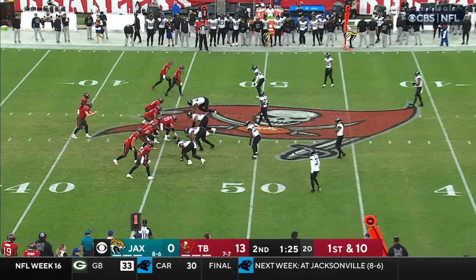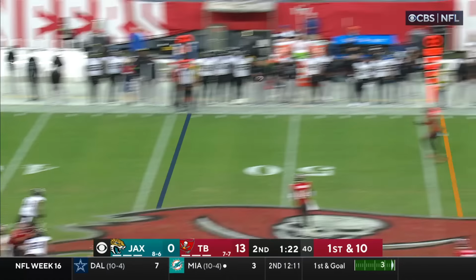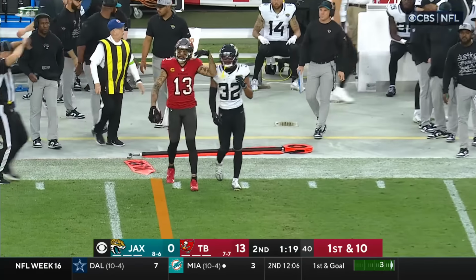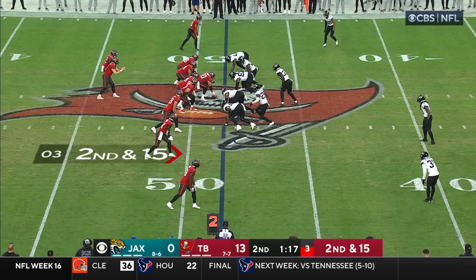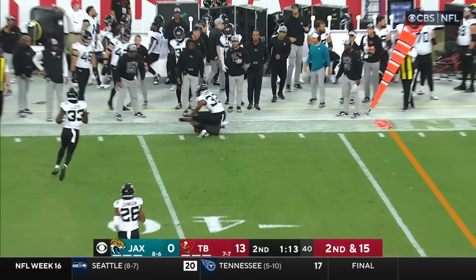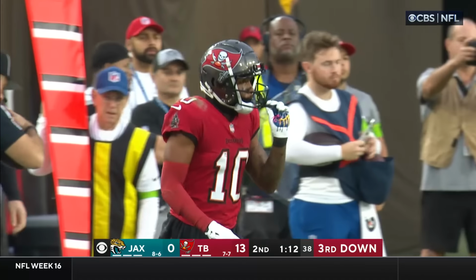By Baker Mayfield leaving it to the outside. No chance for him to get a hand on it. First and 10, Evans. Ushered out of bounds by Campbell. Has another first down. We're seeing that today. Second down, 15. They bring five. He goes to the sideline and grabbed right there. With the catch, it's Palmer.